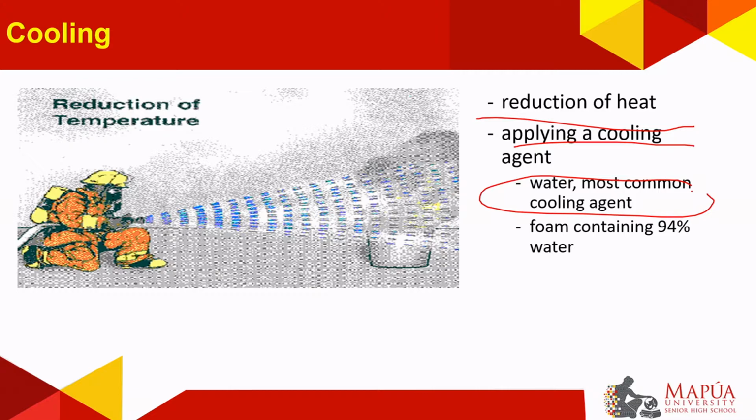Water, and even foam that contains 94% water, is not ideal for certain classes of fire, like a Class C fire. A Class C fire is a fire born out of electricity or electrical energy, which is why it's not recommended that we use a cooling agent when it comes to a Class C fire, because it contains electricity. What can we do then, sir? Well, we have other specialized equipment when it comes to an electric fire or Class C fire.